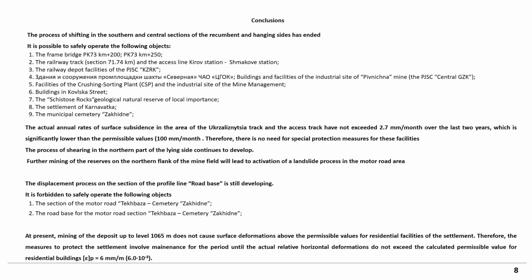The displacement process on a section of the profile line road base is still developing. It is forbidden to operate the following objects safely: the section of the motor road Tehbaza-Cemetery Zahidne, the road base for the motor road section Tehbaza-Cemetery Zahidne.